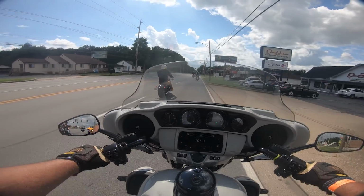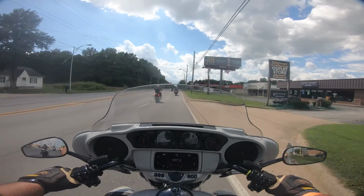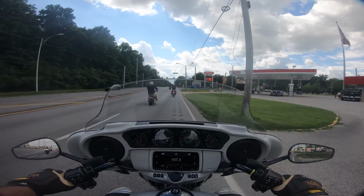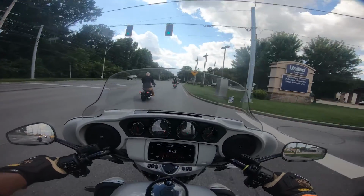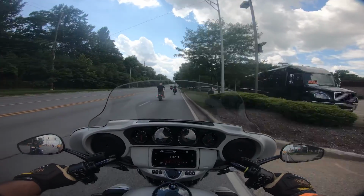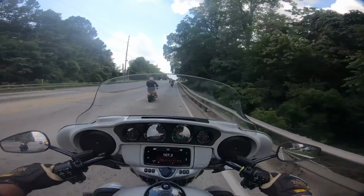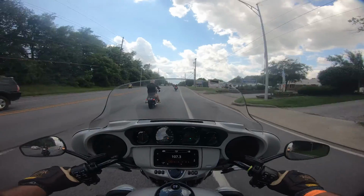A lot of the controls on the CVO are a little bit odd getting used to. Tried to figure out how to turn off the radio so I could actually talk and not have to worry about trying to capture radio audio was interesting. The whole heel toe is interesting as well. I definitely see how it would be useful. Instead of trying to get your toes up under the shifter all the time, all you do is step on it.